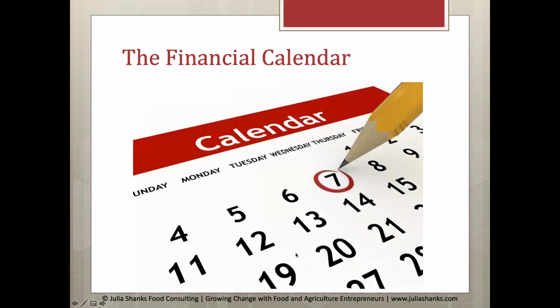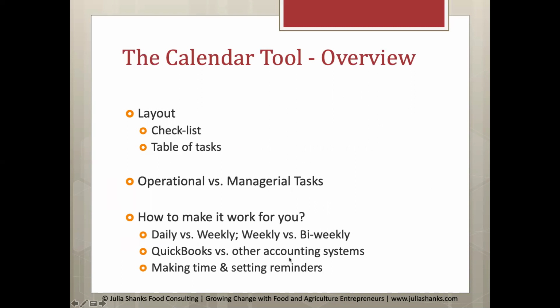So let's look at the actual calendar, a tool to help you better track your finances so you can stay on top of it, file your taxes, etc. The calendar tool is two parts: we have a checklist and we have a table of tasks, and we're going to get to the details in a few minutes. And then we also have operational and managerial tasks, and we're going to talk about how to make it work for you.